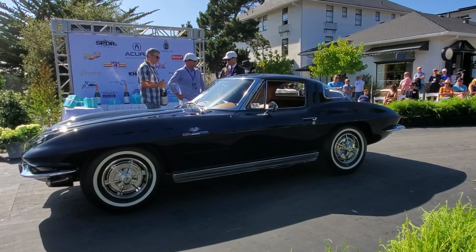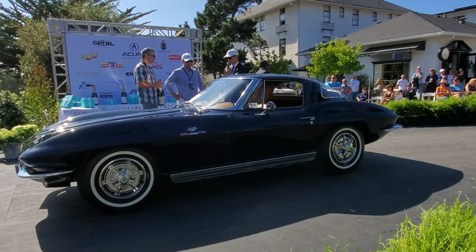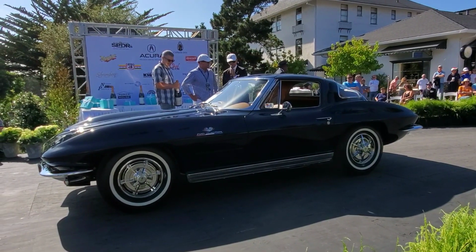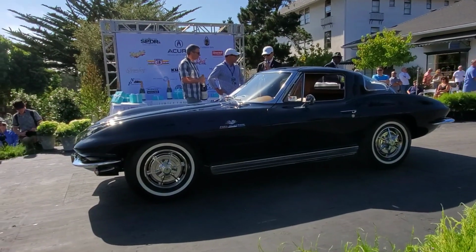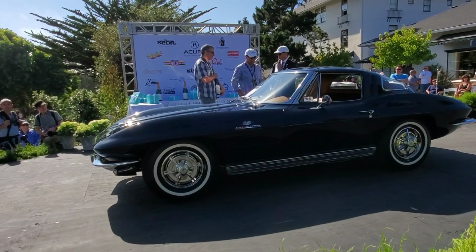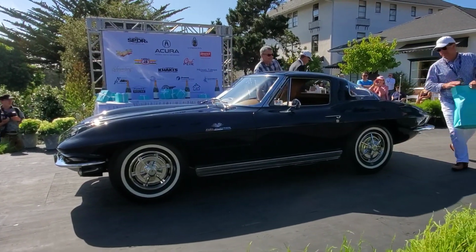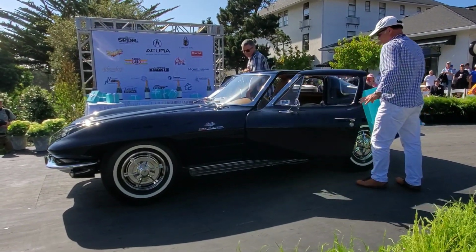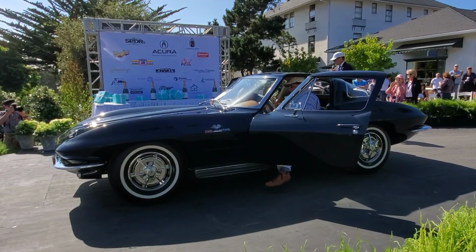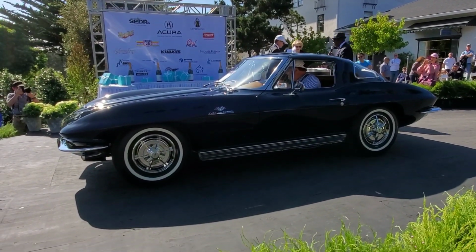And Peter Brock, of course, Larry Shinoda, Bill Mitchell, the designers, the engineers. Yeah, Zora Arkus-Duntov, of course, Mr. Corvette as they call him. But anyway, fantastic. Thank you. You bet. Congratulations. Beautiful car. Daytona Blue. I love the name of that color. That's absolutely astonishing. It's a classic combination, much like a '67 Goodwood Green.